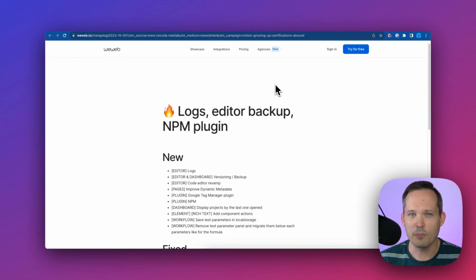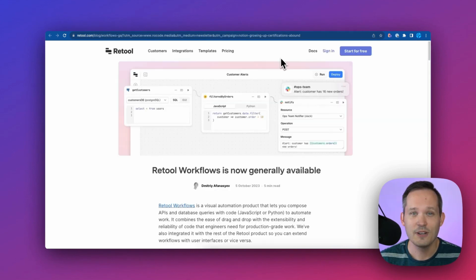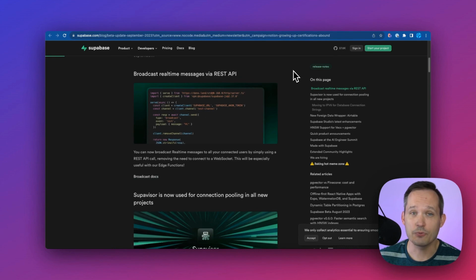Weweb has introduced a couple of plugins, most notably NPM. Retool's workflows were previously in beta and are now generally available to the public. Supabase lets you broadcast real-time messages via their API and has a new wrapper available for Airtable.